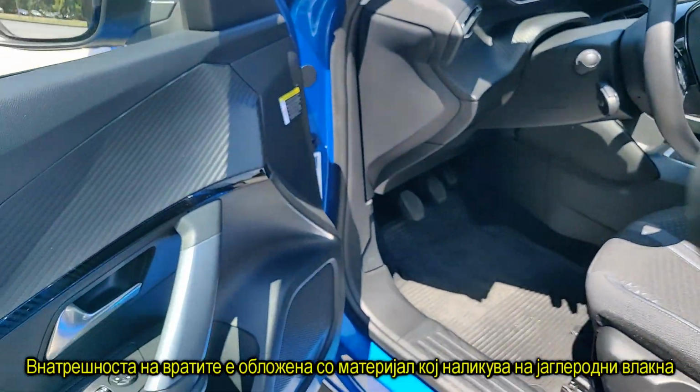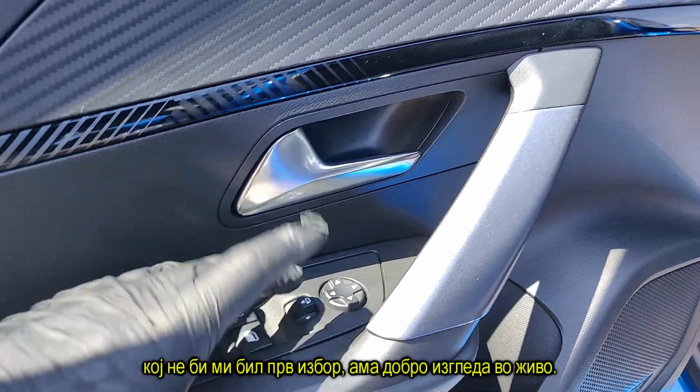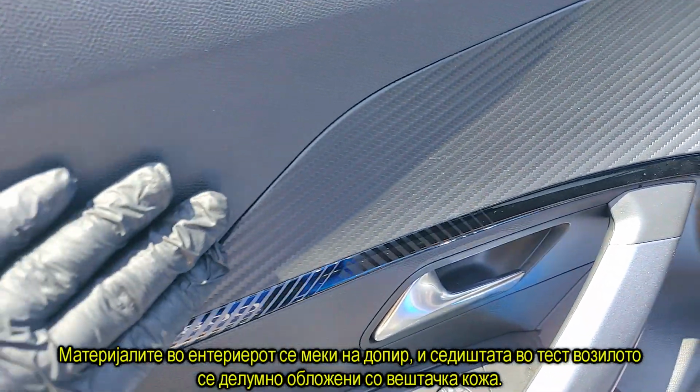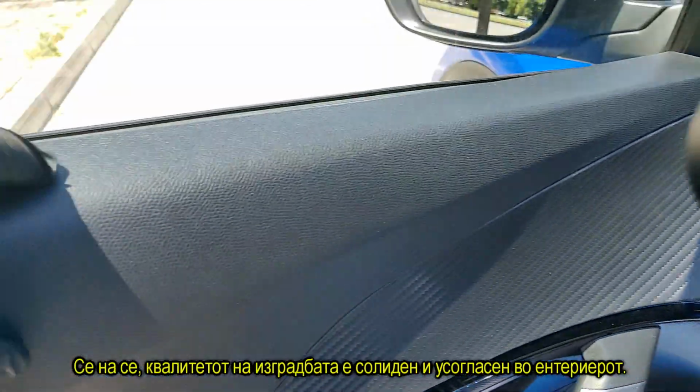The door panel is trimmed in this faux carbon fiber trim, which wouldn't be my first choice, but it does look pretty cool in the flesh. There are soft touch plastics about the place, and the seats in this Allure model are partially upholstered in leatherette. Overall, build quality is very solid and consistent on the interior.